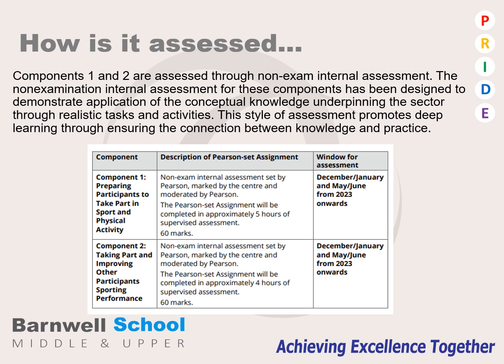Each component can be taken twice a year, and this will either be in the December or January series or the May and June series.